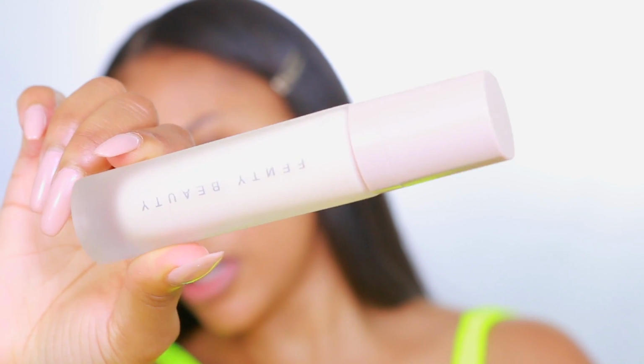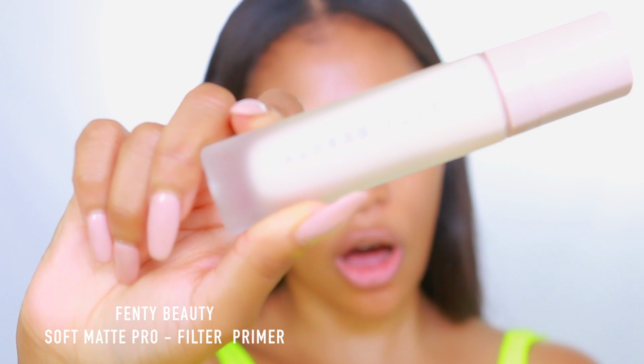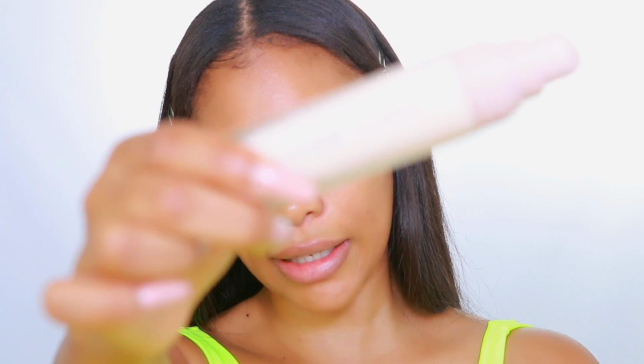The first thing I'm gonna use is the primer. So this is the Fenty Beauty Soft Matte Pro Filter Primer, and I'm just gonna apply it all over my face before I apply the foundation. So this primer claims that it smooths out the skin, pore diffusing finish, and extended long makeup wear. I probably put on a bit too much there. Oh, it feels really nice on the skin. It feels really smooth. So it does have a little bit of a sticky feeling. I don't mind that at all. I actually like that because I feel like it's gonna have the foundation stick to it, so it's longer wear. So I'm all here for that.